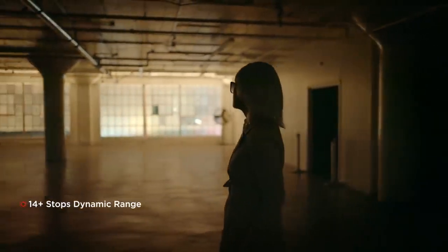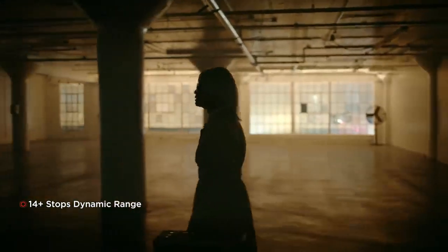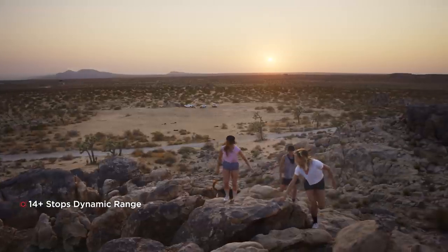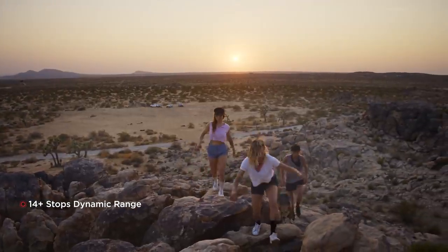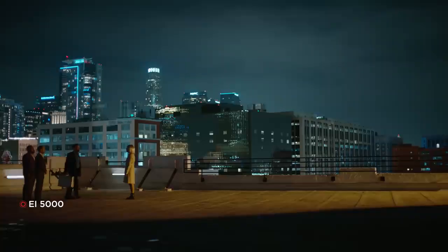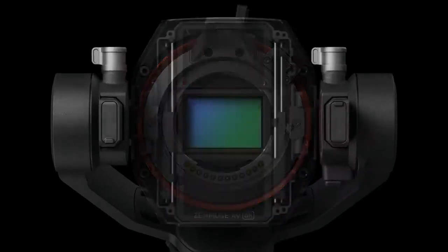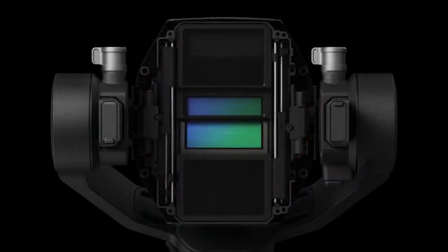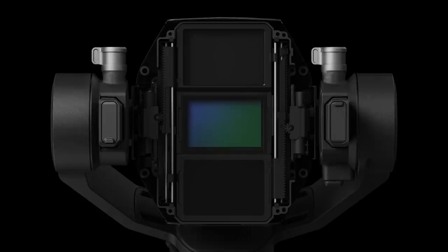With a dual native gain of EI 800 and 5000, along with over 14 stops of dynamic range, it records images with gorgeous color grades and natural transitions when shooting during sunset. When shooting at EI 5000, it can capture clean footage at night even without assistive lighting setups. X9 has 9 built-in physical ND filters from ND2 to ND512. These can be switched on the fly to fit your shooting needs.